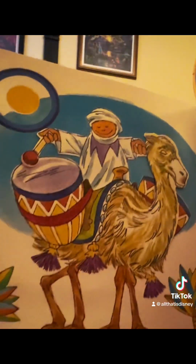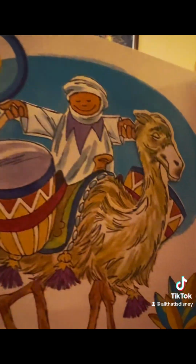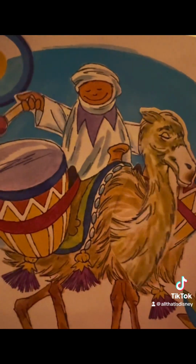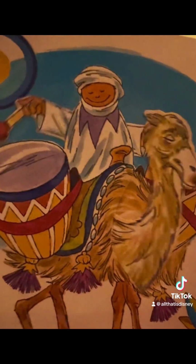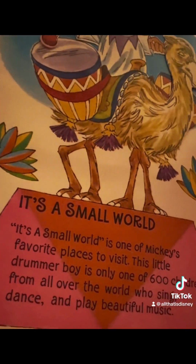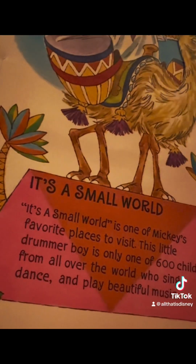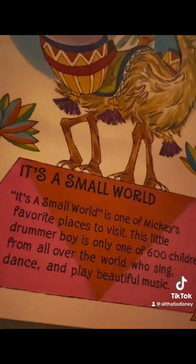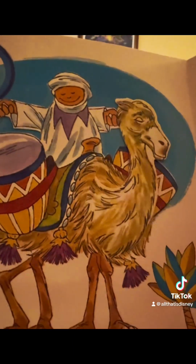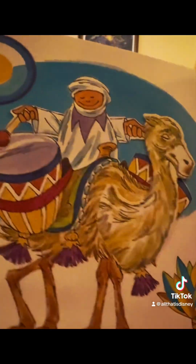And it's a Small World. Oh, let's play with it first and then we'll read about it. It says, pull this tab. We have to be really careful. Oh, look. He plays the drums. It's a small, small world. Isn't that cool? It's a Small World is one of Mickey's favorite places to visit. The little drummer boy is one of 600 children, wow, from all over the world who sing, dance, and play beautiful music. And guess what? There's more now because they keep adding. Which is so cool. Look at that. The camel's even getting into it.